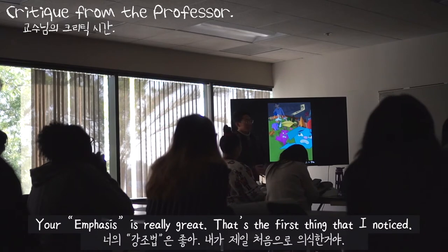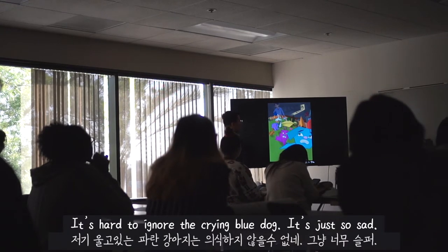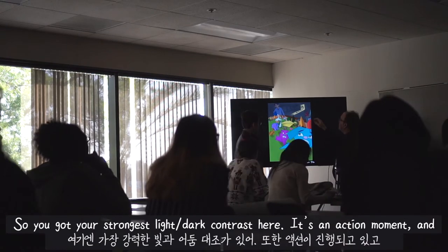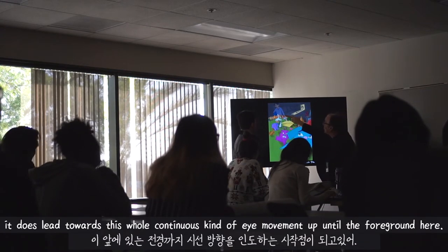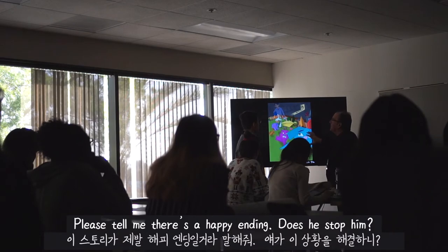Excellent. The emphasis is really great. That's the first thing that I noticed. I mean, it's hard to ignore the crying blue dog. It just is so sad. So you've got your strongest light-dark contrast here. It's an action moment. It's up, and it does lead towards this whole continuous kind of eye movement up until the foreground here. Please tell me there's a happy ending. Does he stop him?